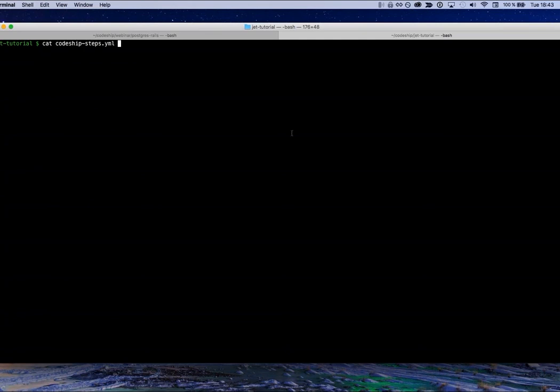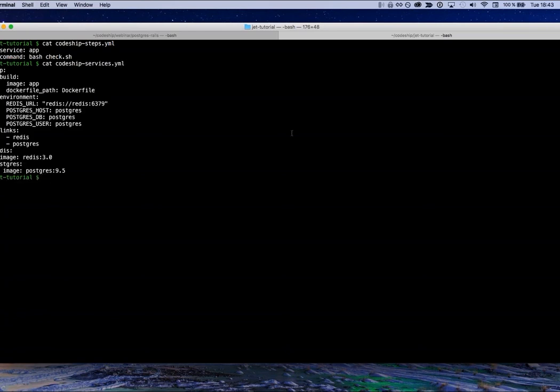And I will go through a really quick example of how this works. So this is a simple Jet tutorial. I'll show you the link to this as soon as I'm done with this. So this is on GitHub, and if you want to pull it down and check it out on your own, you certainly can. We have two things. We have a Codeship steps file. So this is for the app service, which we can see here. We have a couple different things. We have the app service, we have Redis, and we have Postgres.